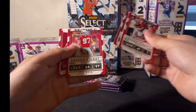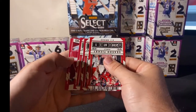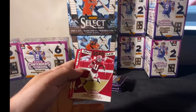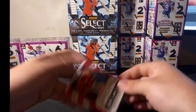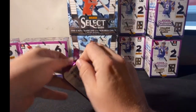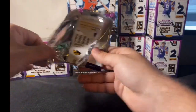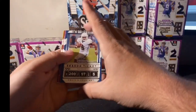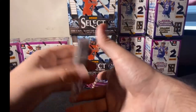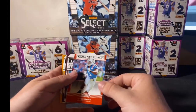AJ Brown, Cooper Kupp, Nick Bosa. Then we have a draft class Henry Ruggs III. Nice hit there. And the last two cards are going to be Dwayne Haskins, Terry McLaurin. Those some guys with some potential. Terry McLaurin is looking super nice. Devin Singletary, Sam Darnold, Jared Goff. For CJ Henderson, game day ticket card.